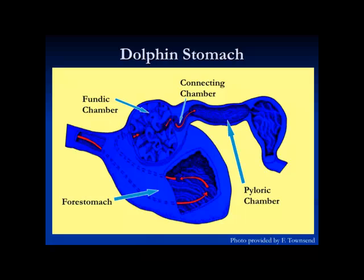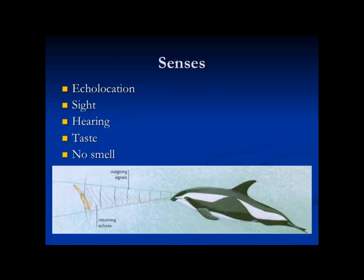It's so awesome. Okay, so their special senses. They have sight, hearing, taste. They have no smell. They have no nose to smell. And then echolocation, a lot of people talk about echolocation. Basically, it's sonar, where they send out a signal through their melon, which is on top of their head, and it bounces off an object. Those waves come back, and they receive those waves in their jawbone, and it's transmitted up into their ear. So they can echolocate on these people in the water.